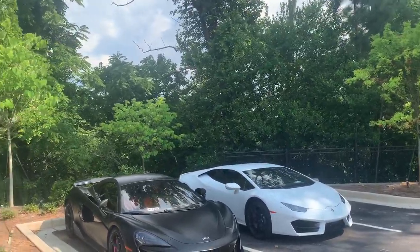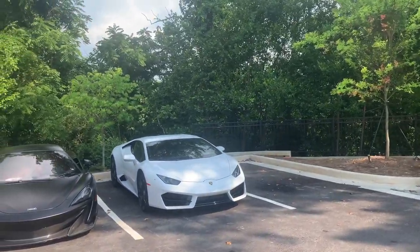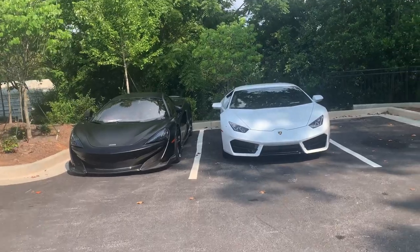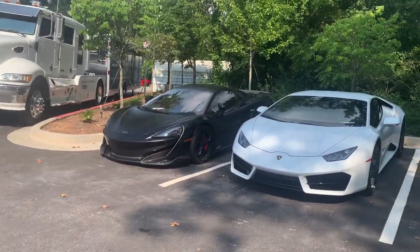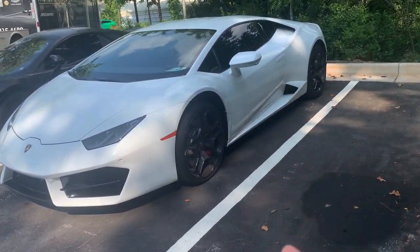Which would you take? I think I would pick the Huracan just for that V10 scream. I've revved up a Huracan rear-wheel drive before, and it just sounds so, so good. I've also ridden in one, and it just sounds so amazing. That V10 screams to 8,500 RPM. The McLaren 600 LT, I've also ridden in one of those. I think I enjoyed the Lamborghini more just for that V10 sound. Ooh, 8,000 RPM.